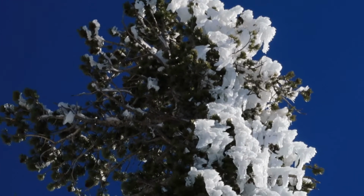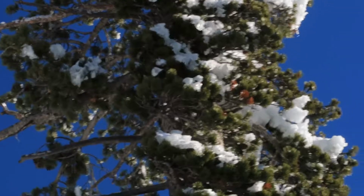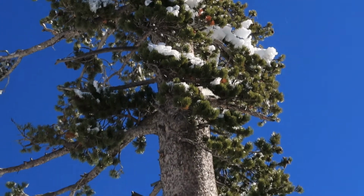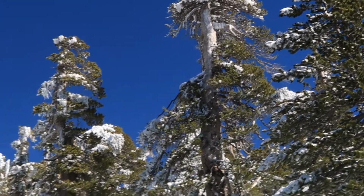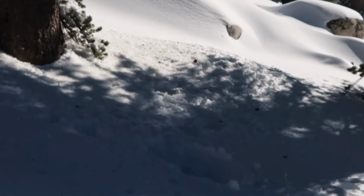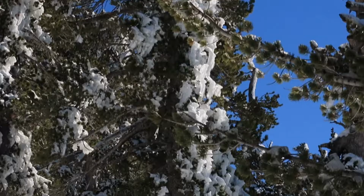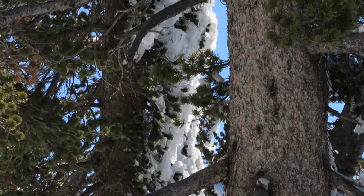Trees are full of these big ice bombs. They keep falling, and some of them are big as softballs. All the trees got them. So you got to walk on snow that looks like that, and not on snow that looks like that, because that's the impact area. You can see it raining out of there.